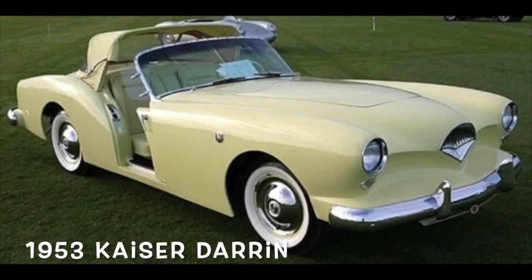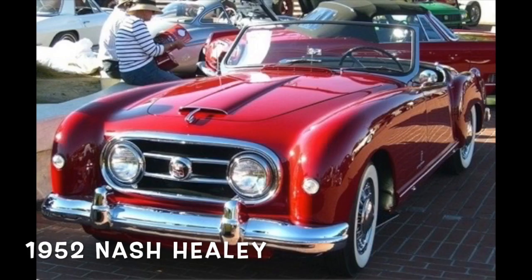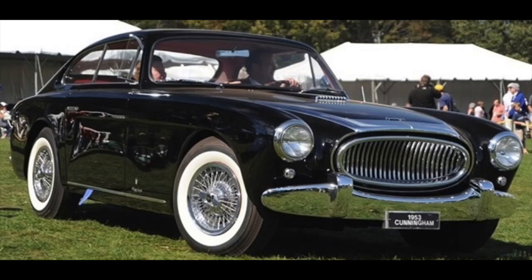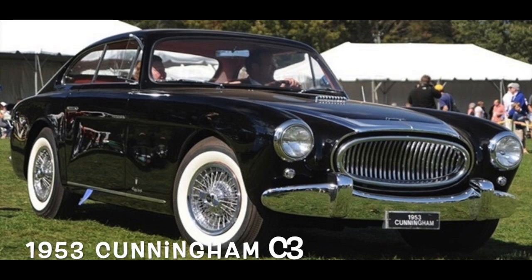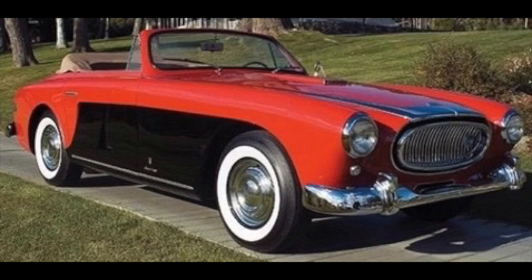Kaiser did something similar to create the Kaiser Darrin. Nash sought the help of European manufacturers to create the Nash Healey. Then you had some new independent manufacturers trying to break into the sports car market, like Curtis Craft, which became Muntz, and of course Cunningham. Both of these companies used power plants from existing American luxury manufacturers, Cadillac, Chrysler, Lincoln.